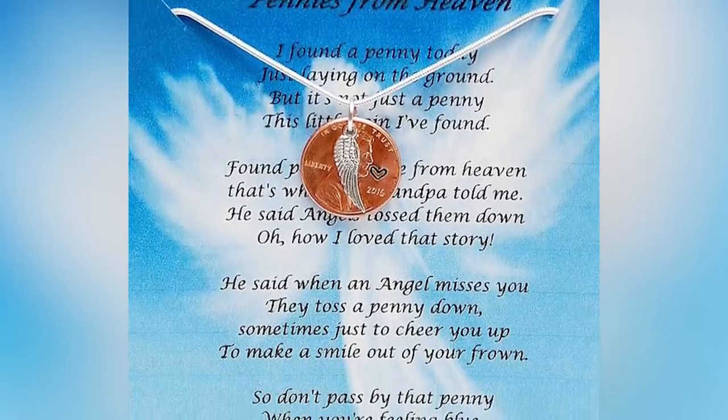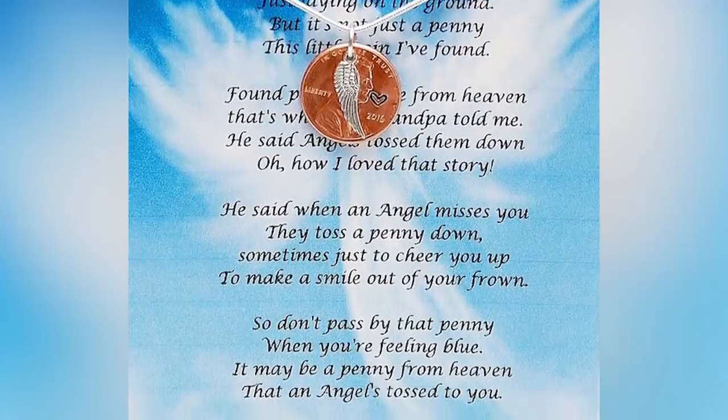And they say when you find a penny, it's a gift from above. Pennies from heaven and the angels. They've made so many movies and songs about the folklore that it's worked its way into the culture. But when it comes to penny stocks, not all are a gift from the angels.